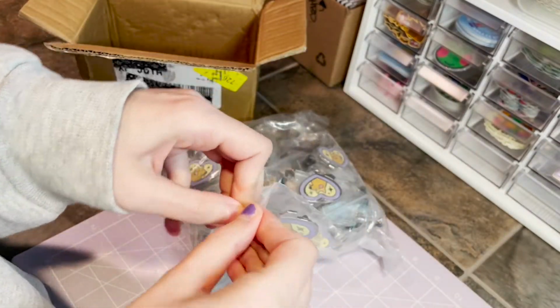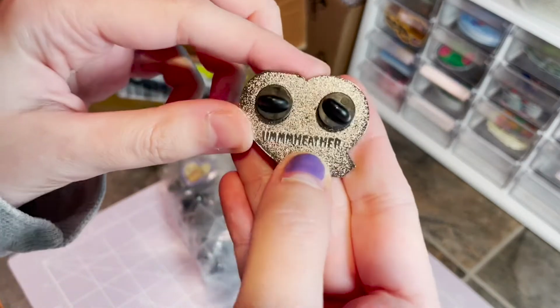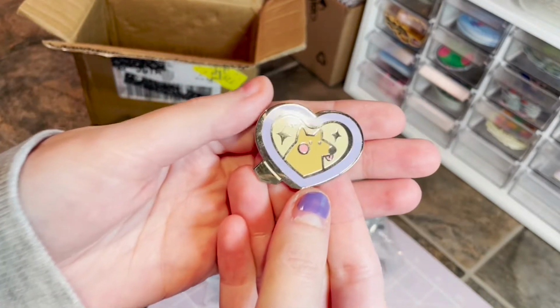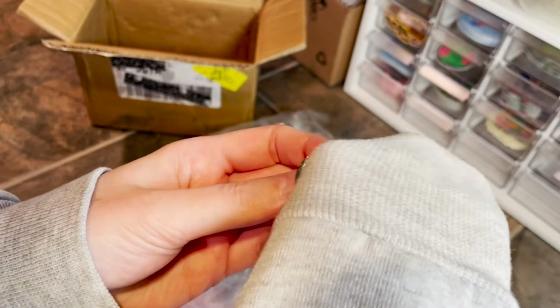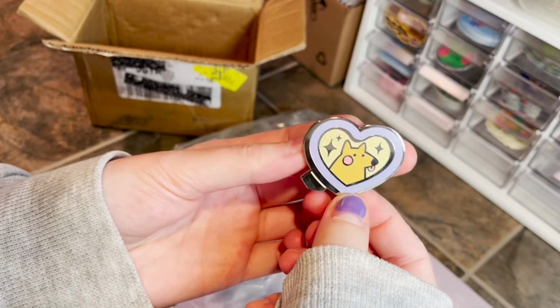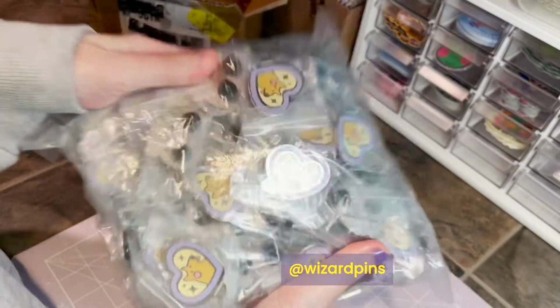Oh, it's so cute. Okay, first of all, let's take a moment of appreciation for the back. The double clutch, the Heather logo, amazing. Cute! Look at our little puppy dog, oh my gosh. This is the perfect cream color, the purple's perfect. I can't wait to see it next to the cat. Wizard pins, y'all, they do it every time and they do it well.